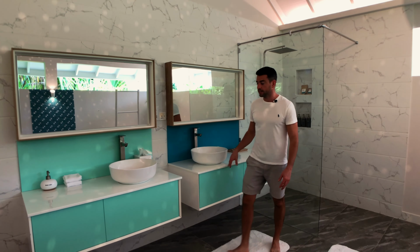So there you go, that's our tour here at the Standard Maldives. This has been the two bedroom ocean beach villa.